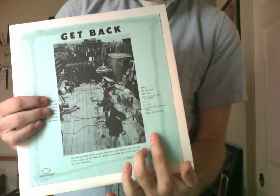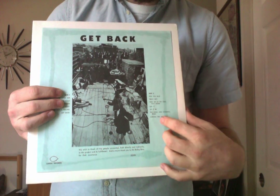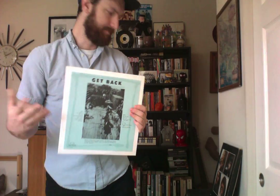So I've heard there are alternate versions of this bootleg with the same picture and almost the same listing, but there are ones that don't have Across the Universe, which is on side 2. They don't have it on the actual vinyl. Mine does have it. I don't really know how you would get different versions of bootlegs, but that exists apparently. So there is a Get Back bootleg for those of you who are into bootlegs, and I'm one of those.